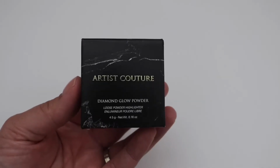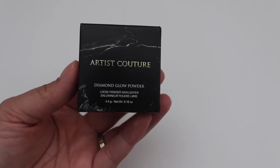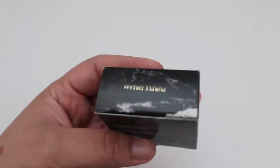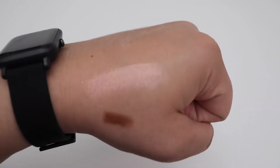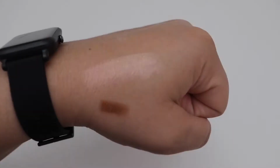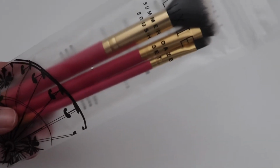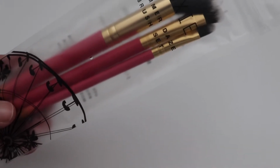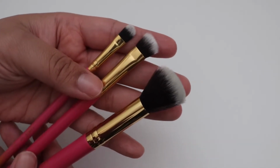And next we have Artist Couture. This retails for $27, and it's a Diamond Glow Powder, and this is in the color Purple Dream. And there's a swatch for you guys right there. Next we have three brushes from Luxeme, and this is the Summer Days three-piece brush set. This retails for $28. And those are the brushes.